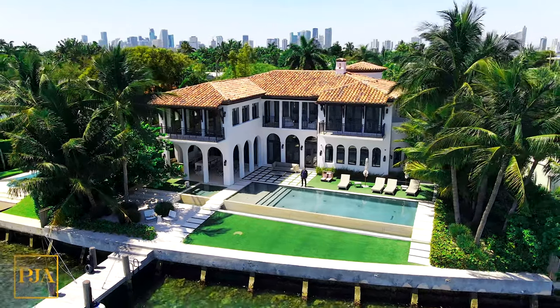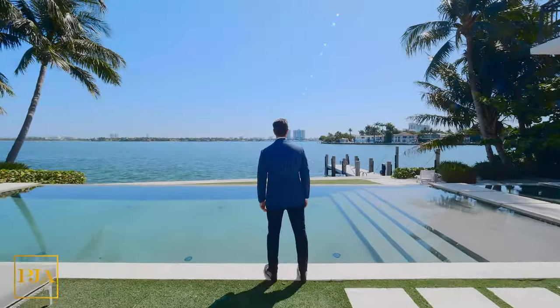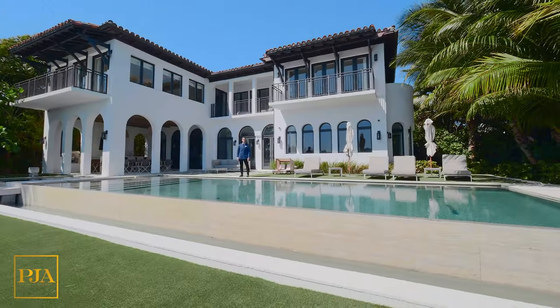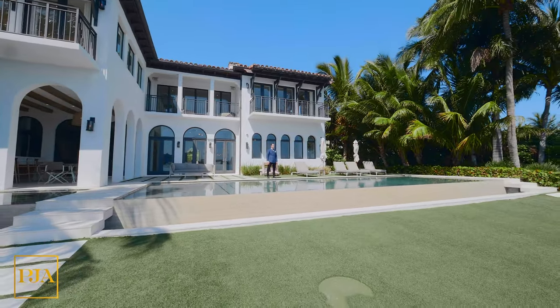When you think of living and moving to Miami and you equate it to success, this is what we're most contacted for. This exact view going from the pool to the intercoastal way that leads to the Atlantic Ocean is sought after, highly in demand, scarce, but it could be yours.